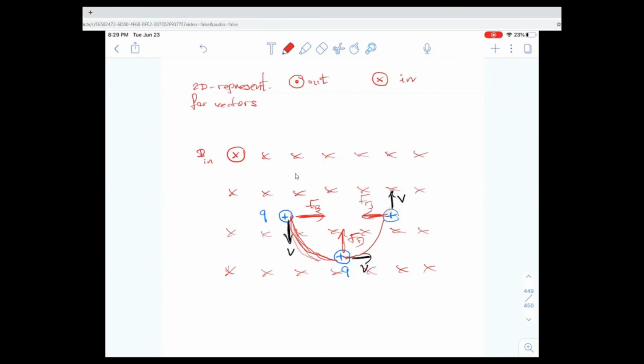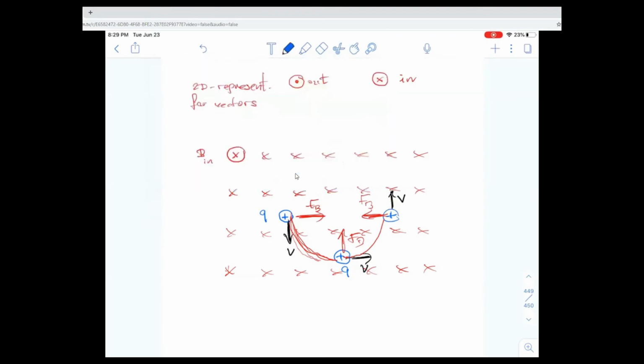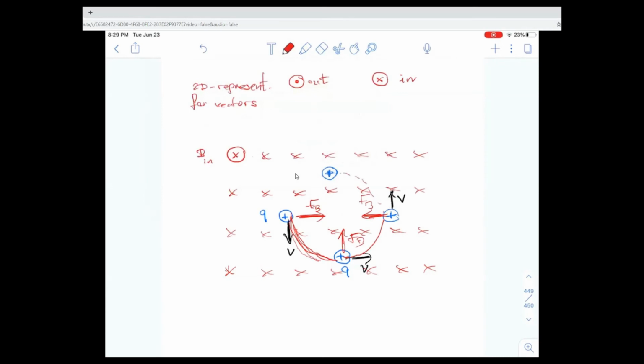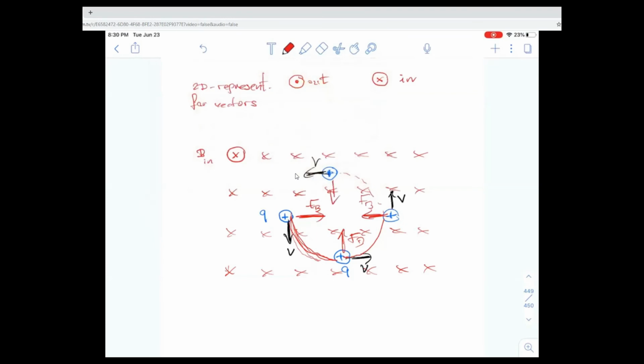At this point, it's fairly obvious what's going to happen. It turns into a circular motion. The force is 90 degrees to the motion, and if the force is 90 degrees to the motion, this is known as a centripetal force. That's the reason why, when somebody says the force is 90 degrees to the motion, I know we're talking about circular motion.